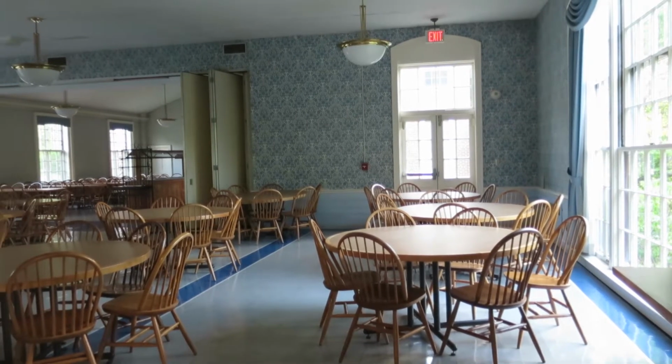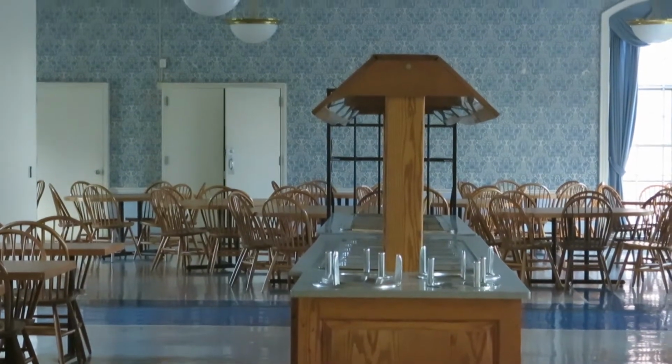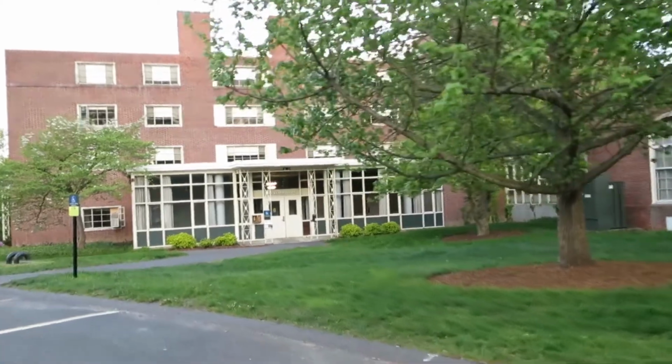It's huge, has a great salad bar. Food's okay, but it is so nice having food in your dorm. This is the first year that I've lived in a dorm that had a dining hall. And so I'm in Buckland. The rooms are pretty uniform.